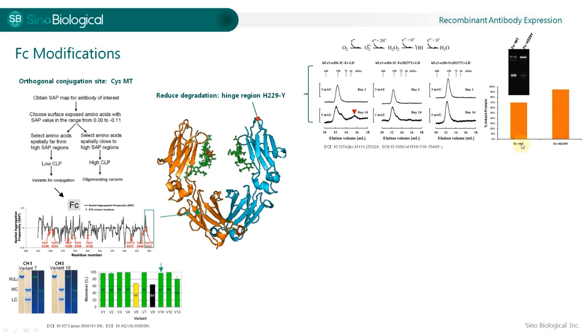And we also did a similar trial ourselves. So we expressed an Fc fusion protein and introduced this substitution, and as you can see, for the wild type Fc, there is about 30% Fc cleavage, but with the introduction of this mutation, the Fc cleavage was significantly reduced, and this mutation does not impact the Fc in terms of its functionality, at least in the Western blot assay. So this is a mutation worth considering if you do observe the fall off of the Fc tag in your construct.